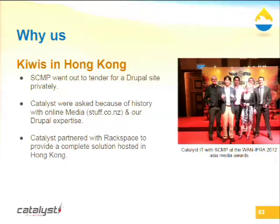We do have, as I mentioned, experience in building media portals back in New Zealand. We, together with stuff.co.nz and Otago Daily Times, probably do about 70% of the online media in New Zealand, with New Zealand Herald being the other player. We also have a fairly large Drupal team, probably one of the bigger ones in New Zealand, and we're kind of considered the enterprise guys in that space in New Zealand.